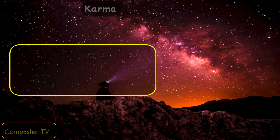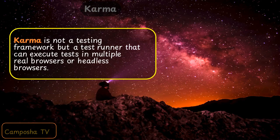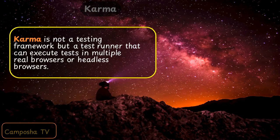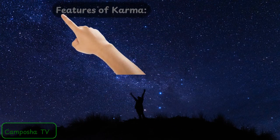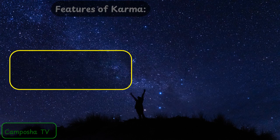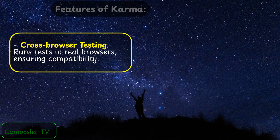Karma. Karma is not a testing framework, but a test runner that can execute tests in multiple real browsers or headless browsers. Features of Karma. Cross-browser testing. Runs tests in real browsers, ensuring compatibility.